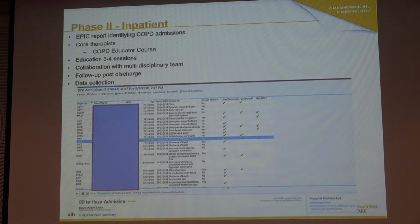We run this report each morning, Monday through Friday, so the educators can identify new admissions of patients they will provide education to. Our COPD educators are 3 of our diagnostic staff, and we have 1 inpatient respiratory therapist who's an educator. All of them have completed the COPD educator training, as well as pulmonary disease educator training or asthma education.